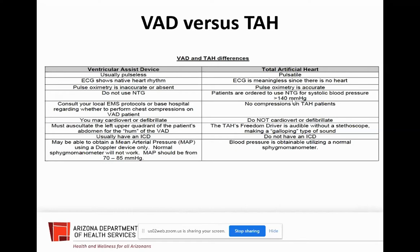That Freedom driver, they have 2 to 3 of those extra at home. So if something were to happen, they're prepared to exchange it. And actually when we do their teaching, we say when your driver stops and you have to change it, not if, because at some point they all have to change their driver. They're pretty sensitive to blood pressure, fluid overload, Valsalva maneuver, any severe change of intrathoracic pressure.